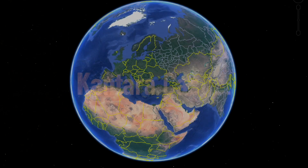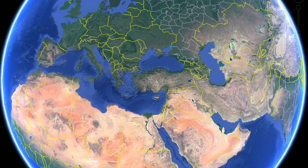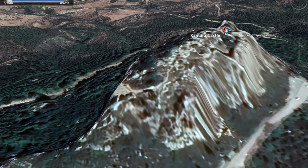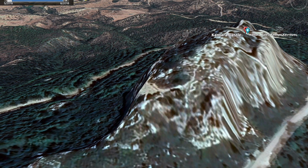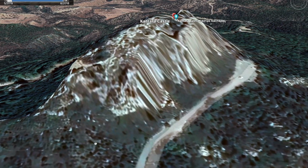Last week we took a road trip and we saw up in the mountains that there was a castle perched up real high. Templar Castle. Let's show you where it is on Google Earth. So we're at the eastern end of the Mediterranean on the island of Cyprus, and this is the castle and the mountain it sits on. It's very high up. You can't get right to the top. You have to scramble up a path about half a mile long.